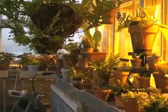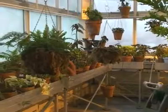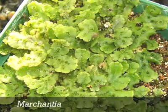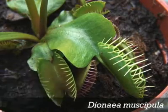Now let's head into our temperate zone across the hall and I'll show you what we have growing in there. Here in the temperate zone, we house plants that prefer lower light and cooler temperatures. We have approximately 140 plants in here that include ferns, mosses, early land plants, such as the whisk fern, horsetails, and liverworts. We also have a collection of carnivorous plants that include the Venus flytrap.